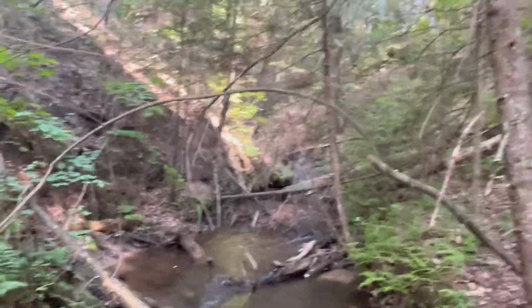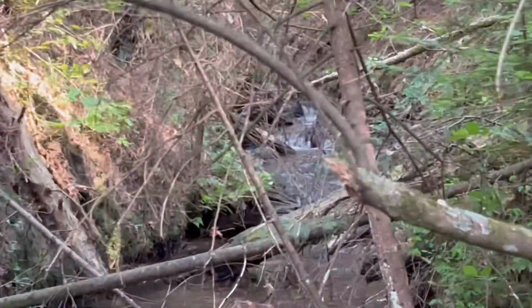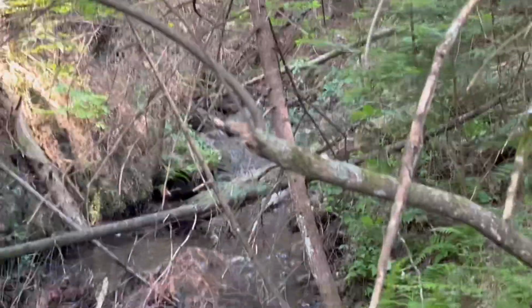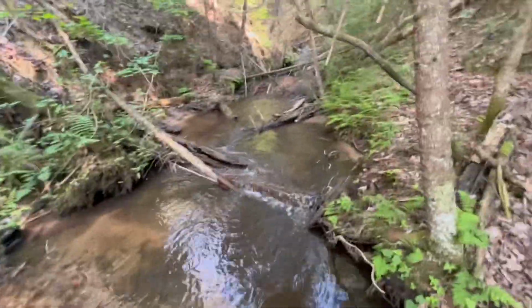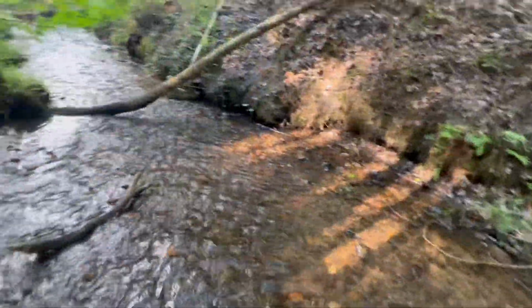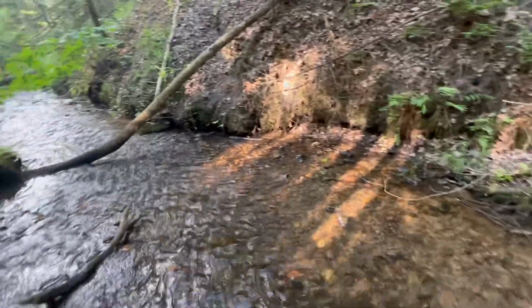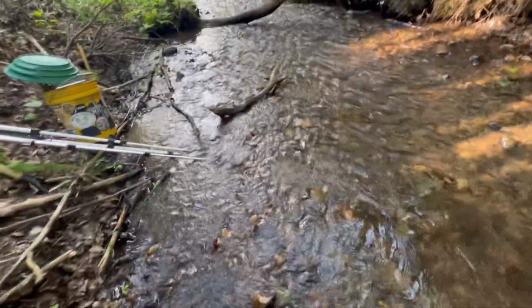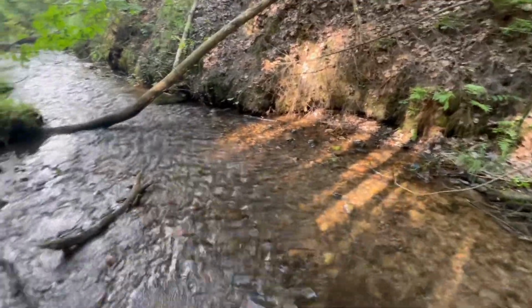Oh man, that was rough. But anyways, you can just see how tight. It's just a tight tangle, and then it opens back up. As soon as it opens back up, boom, it drops another deposit where the pressure releases a little bit.